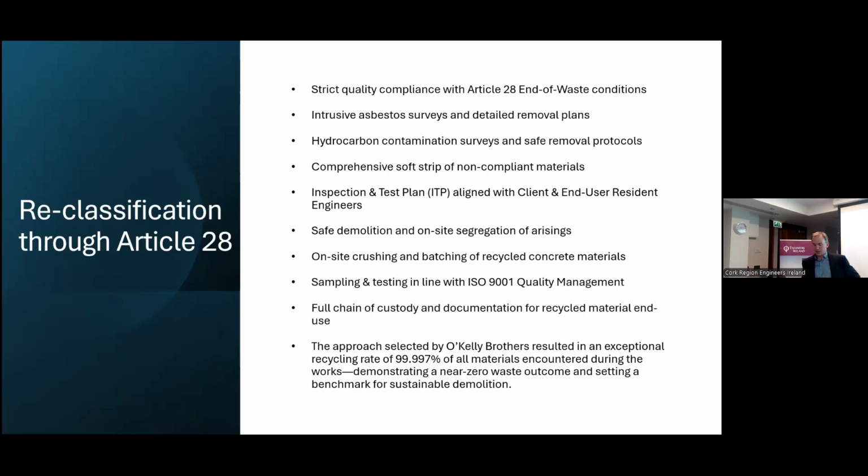I wish to take a moment to acknowledge the entire team at O'Kelly Brothers, from the planning and engineering leads to our site crews, machine operators, and environmental specialists. This project was a success because of their professionalism, dedication, and precision. I'm genuinely proud of how the team delivered such complex and high-risk demolition in a live urban environment, all while maintaining our standards for safety, sustainability, and stakeholder respect.